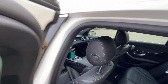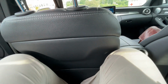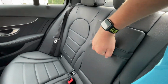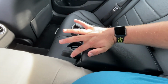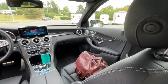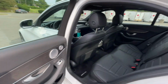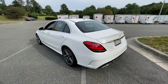And I mean, for what it is, it's not bad. The front seat is about where I would sit. But once you get past this little hump in the middle, I can sit back here, no problem. But you do have your rear air vents, of course, that you can open and close right there. Armrest in the center with storage and then cup holders up front. Yeah, I mean, not exactly a people hauler, but it is a car with a usable back seat. I would say it's definitely better than an A-Class or CLA.